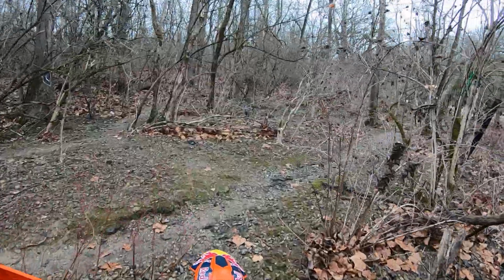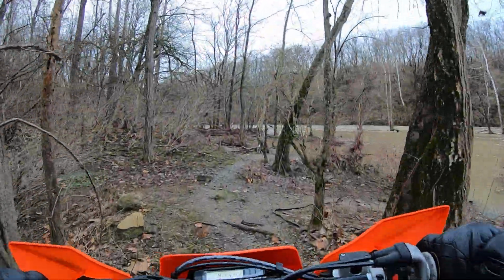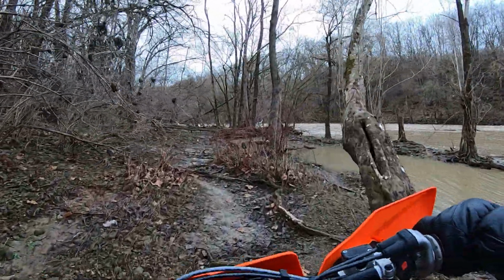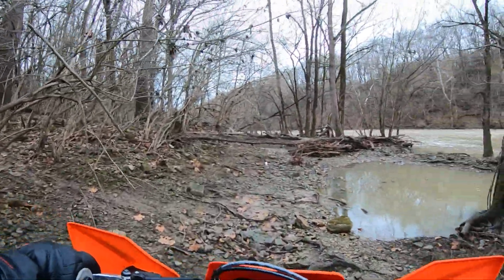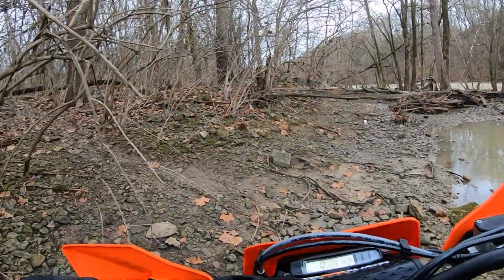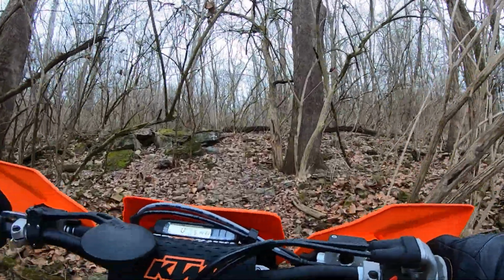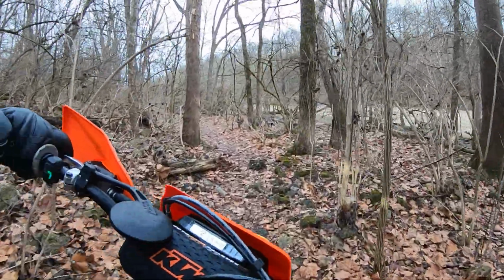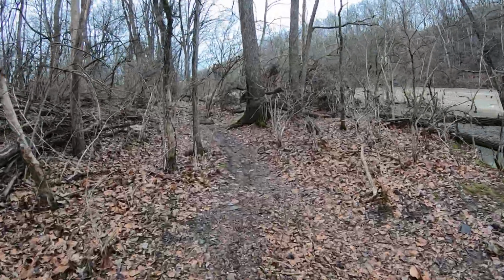Man, 38 degrees out, I think. Cold, wet rocks. Slippery. And there's been some rain and snow, so the river's up a little high. Anyhow, I'm trying to find my way out of here. And you can hear this is what this engine likes to do best. But hey, it's first day of spring, we got to get out and ride.